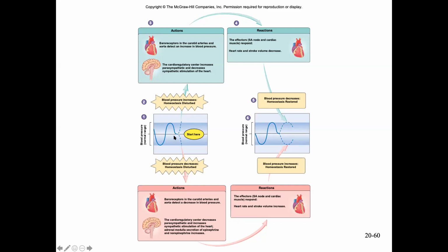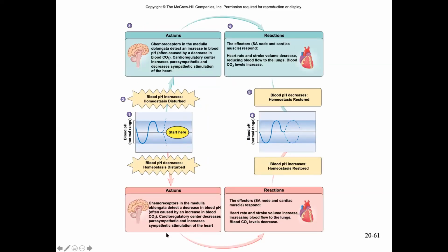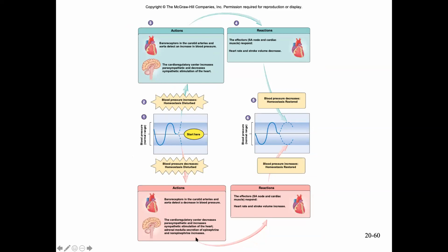Because when we go in reverse right here and your blood pressure starts to drop, then we can stimulate the sympathetic nervous system. When we stimulate the sympathetic nervous system, we can increase epinephrine and norepinephrine. We can stimulate the SA node and the AV node. We can then increase heart rate and blood pressure. So when it's going down and then homeostasis brings it up, that's a more efficient drive.